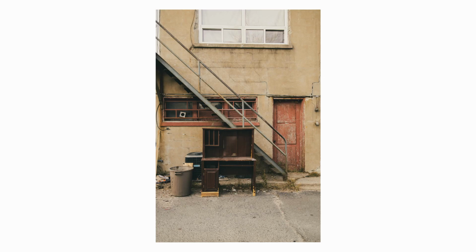I am really happy with all the pictures that we took, and if I had to pick one to be my favorite, it would probably be the one with the old desk outside of some buildings. I really like the shapes and the composition of everything in this picture, from the old desk to the garbage can and the stairs and the windows behind them, and that's why it's probably one of my favorite pictures I've taken in a while.